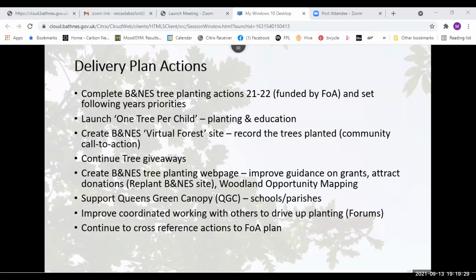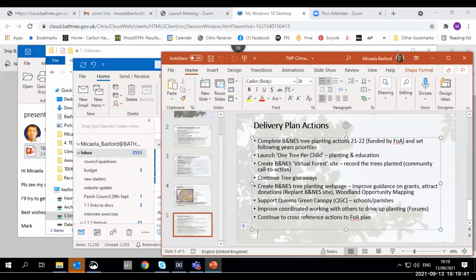And of course, we will continue to monitor and review. If we're to hope to demonstrate that we are carbon neutral by 2030, highly vulnerable trees need to be monitored from here onwards, in order for us to, I suppose, link to BANES's commitment to delivering that. So that's me done there.